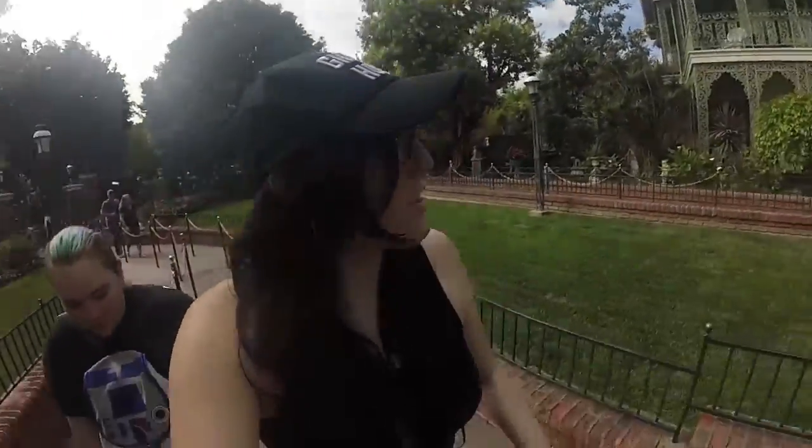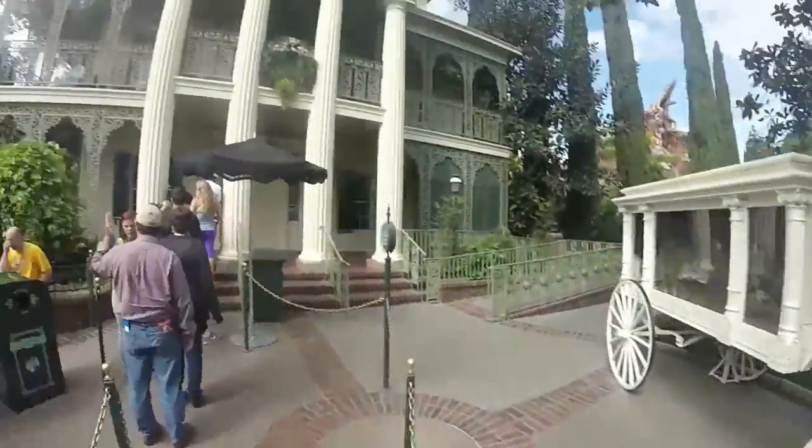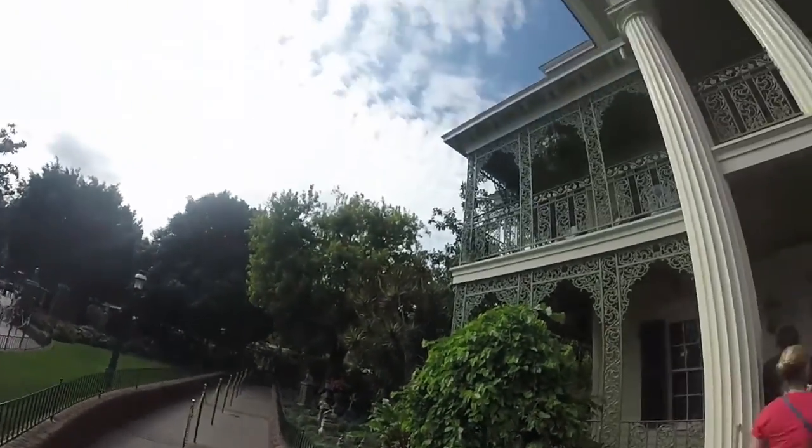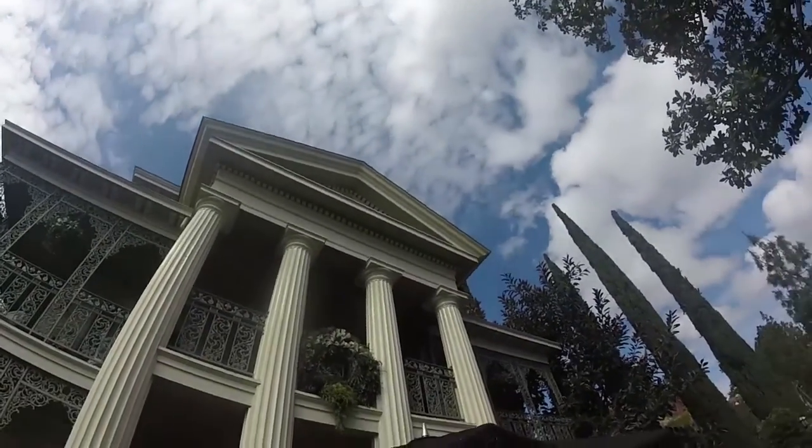So now we know how they measure the wait times. They just gave us this neato lanyard. They use that to measure the wait times so they can update the app. Horseless buggy. Oh man. The pet cemetery. Too spook. Oh, man.